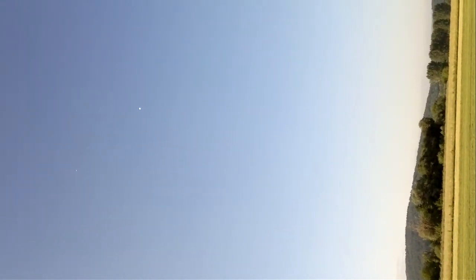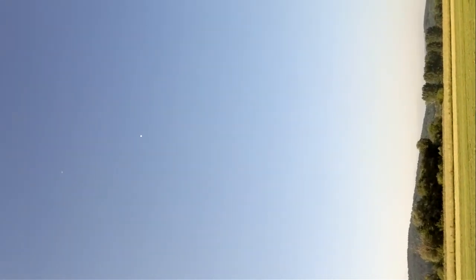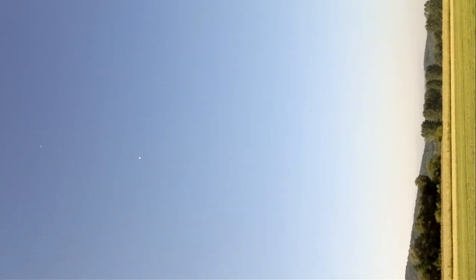We have the airplane on the left on 10 o'clock. So hopefully the air traffic control will not be angry. Okay, so we are going towards the stratosphere.